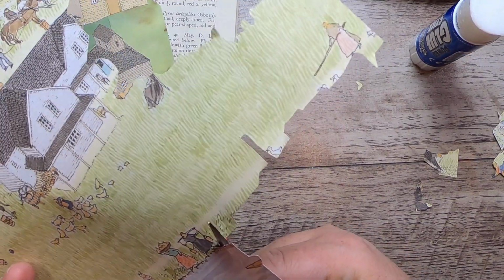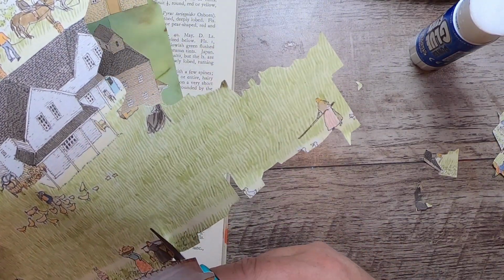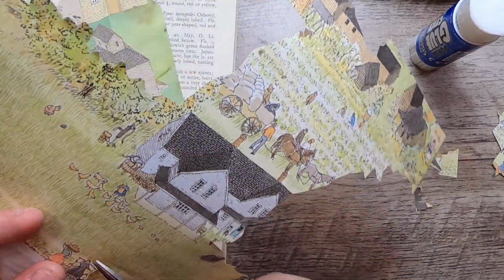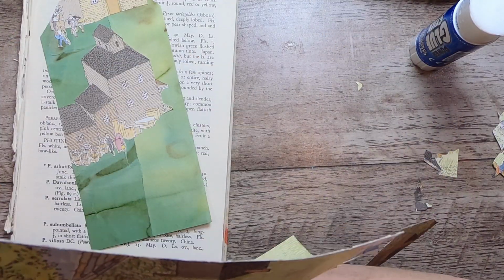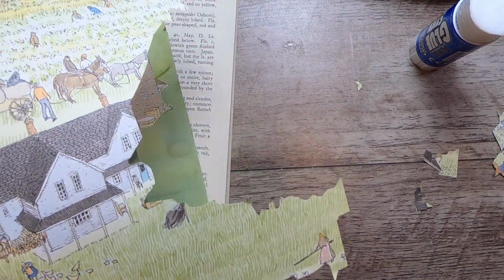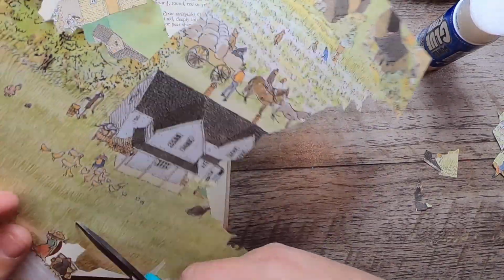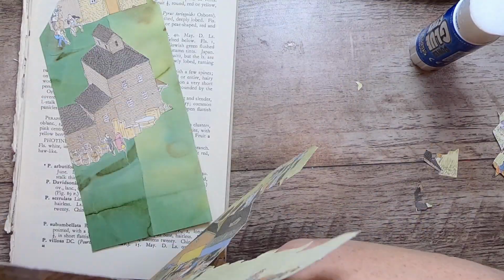Look at this lady who's just hauling water with one of those, what are they called? I should know this. I used to work in a museum, a kind of pioneer type museum. That's okay. And this lady's just carrying all this fruit in a basket on top of her head.